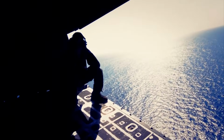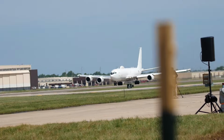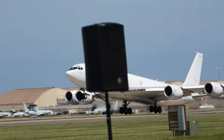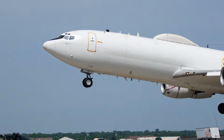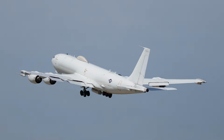The E-6 has a normal crew size of 22, although this depends on the mission. It has a maximum speed of 610 miles per hour and a flight range of 7,600 miles. It can operate at an altitude of 40,000 feet and is fitted for in-flight refueling. It can fly for 10 hours with no refueling, for 28 hours with 1 refueling, and up to 72 hours, i.e. 3 days, with multiple refuelings. It cannot fly much longer than this, as many aspects of key maintenance can only be performed on land.